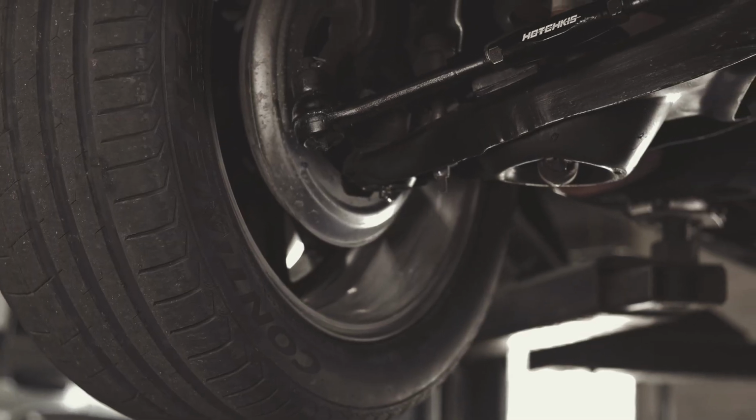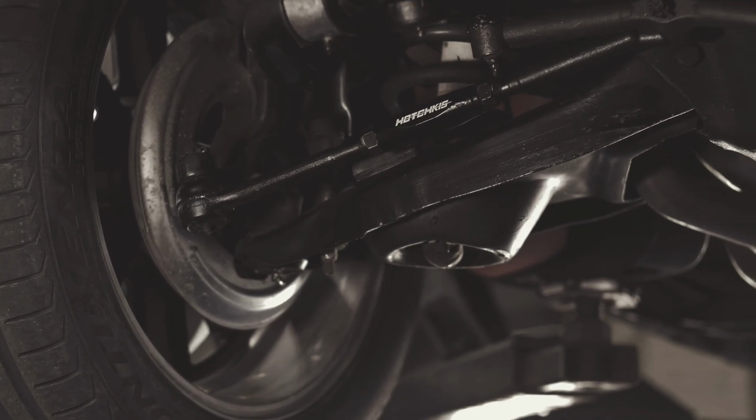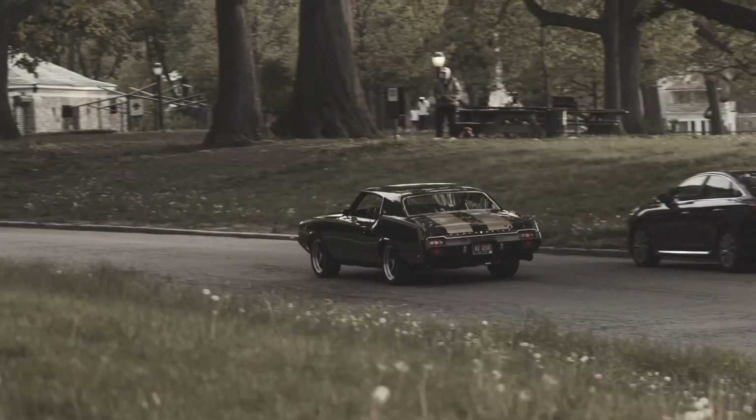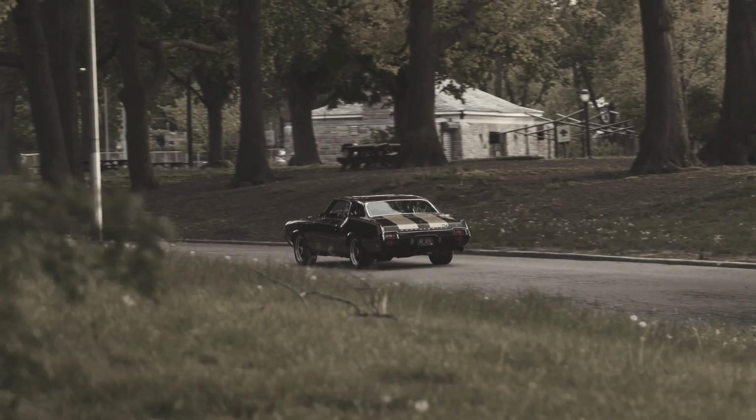Haddock's 1972 GS 455 even uses 70-spec 10.5 pistons. "Why wouldn't I?" he said. That sums it up perfectly.